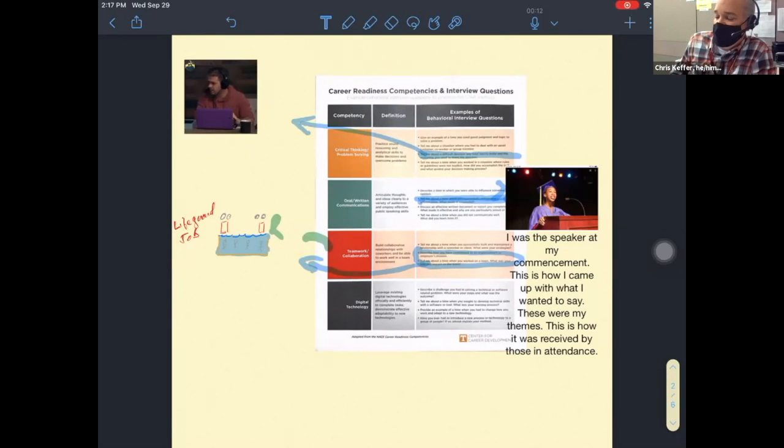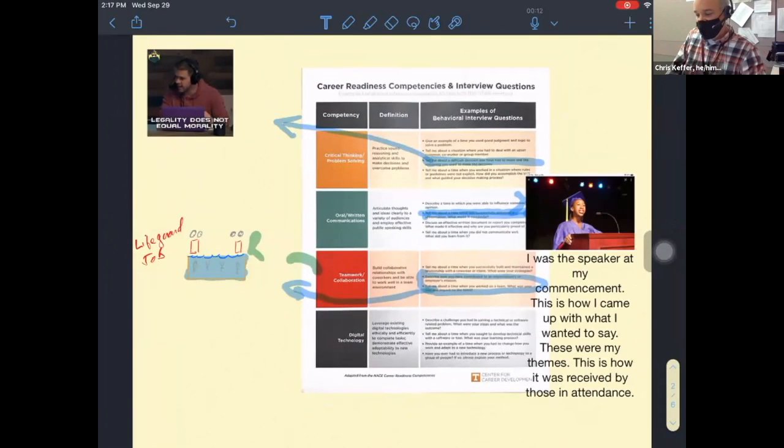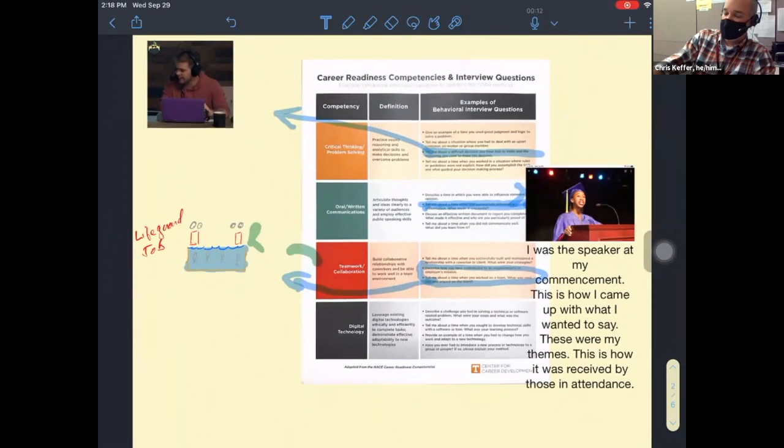Some are, but using this NACE career readiness competencies and interview questions form, I'm able to talk about the NACE competencies, show them what they are, and then give them some ways to think about applying those competencies, both in terms of resumes and in terms of interview questions and answers. But rather than read through this document, which is at least visually pleasing, what I thought about in terms of an assignment was to ask them to answer a behavioral interview question from each of the 8 NACE competencies. I just have one page showing right now, but doing so by using something far more engaging.